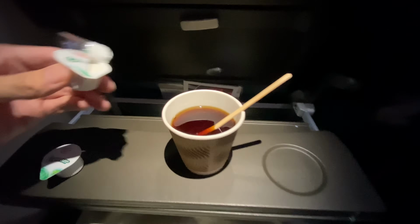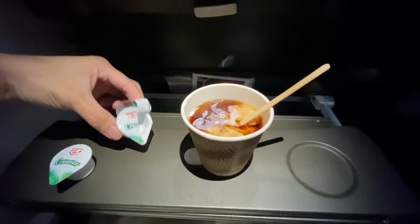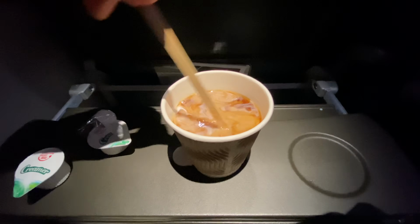The crew just came back to collect rubbish and offered another round of drinks, and I went for another white tea.